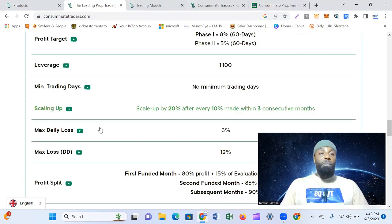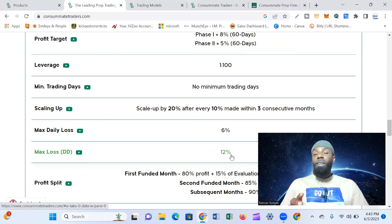And you can see their monthly max loss. This max loss is 12%. Now, this 12% is about $600. So in your entire period of this challenge, you're not expected to lose more than $600 on the $5,000 challenge. Okay, if you lose more than that, then you've actually lost the account, right?